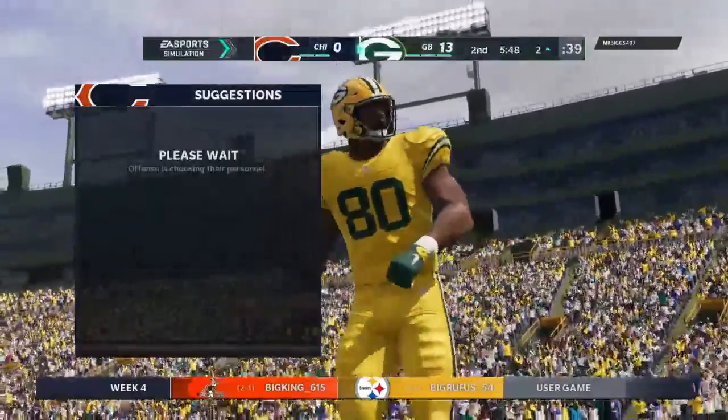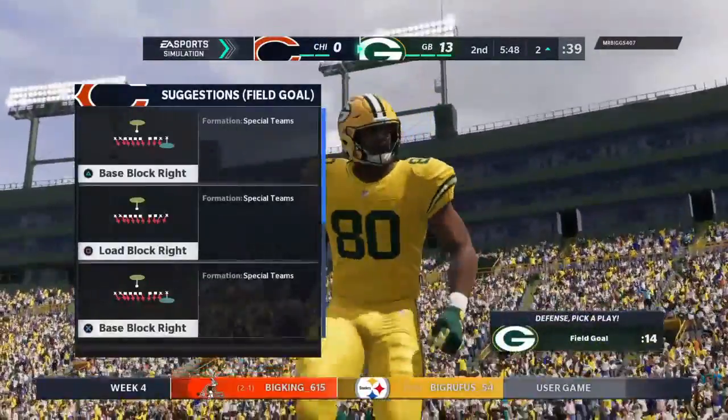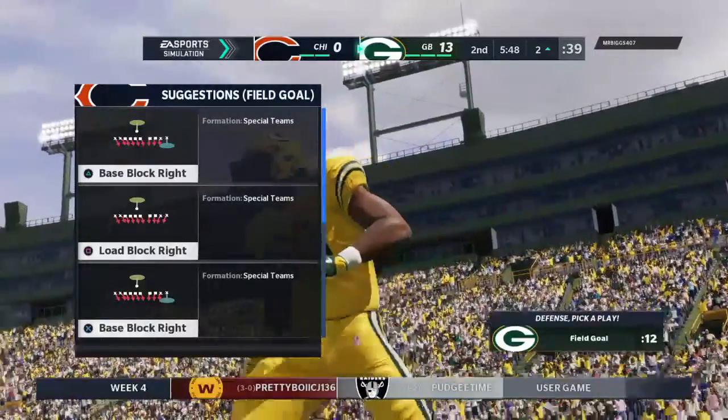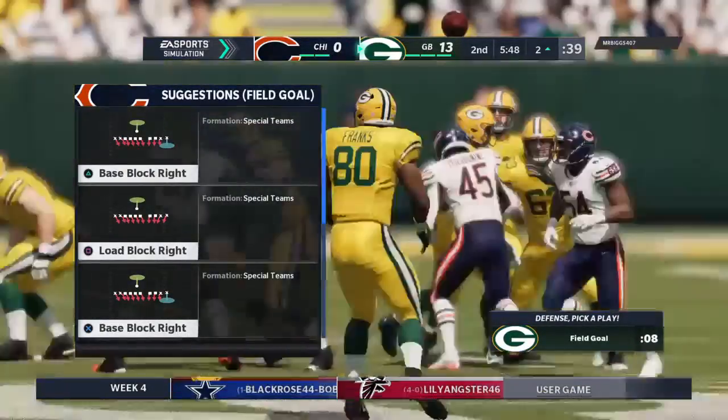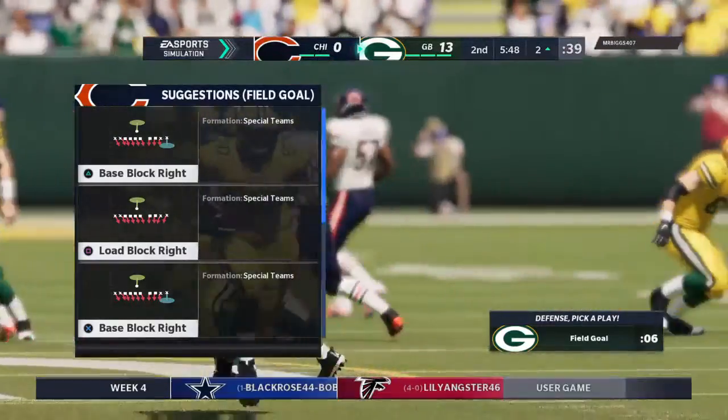His touchdown on the year. And the Packers add on to their lead. A gutsy call, 4th and short. They go for it. Look at the result.